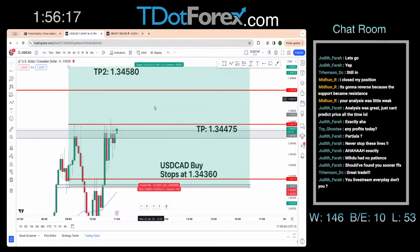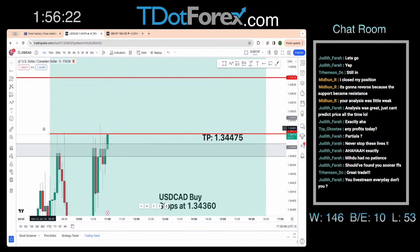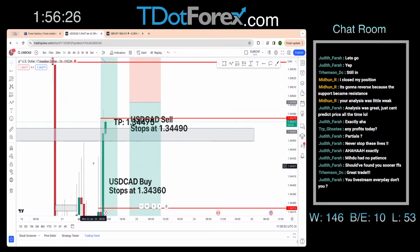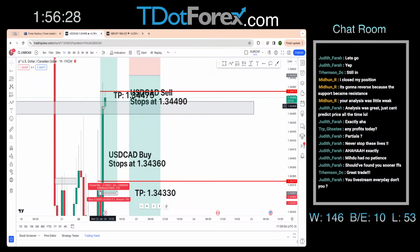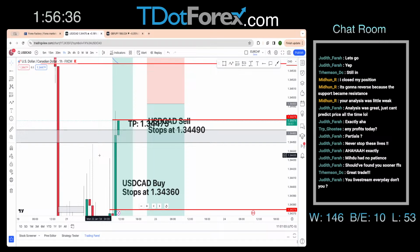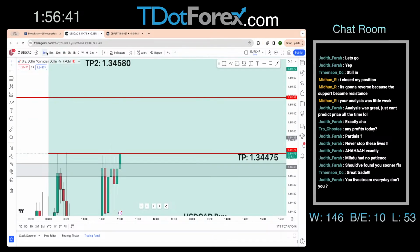So GJ and USD CAD. And here comes USD CAD again. I mentioned that it could be a powerful push because that was a powerful 1 hour close here. You could see the engulfing, the previous 1 hour candle was higher than all of these previous candles all the way since last week. And so we could get this continuation up here, but I was satisfied with the near 1%.